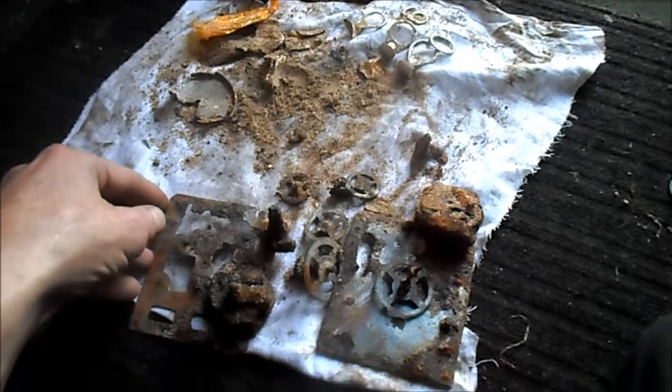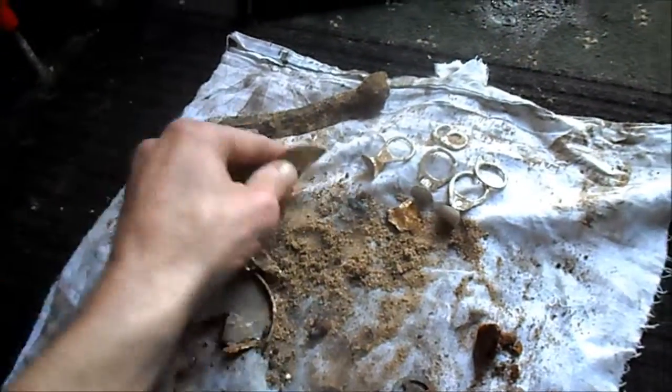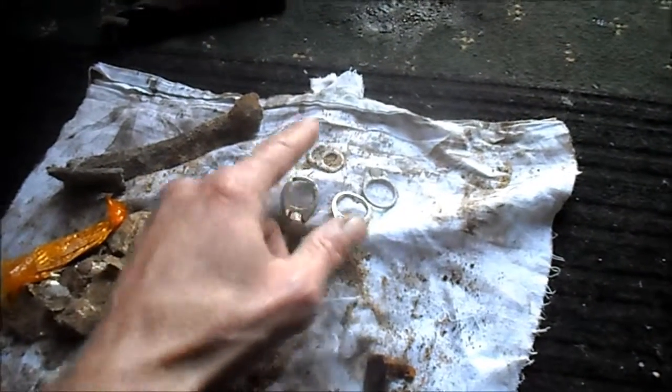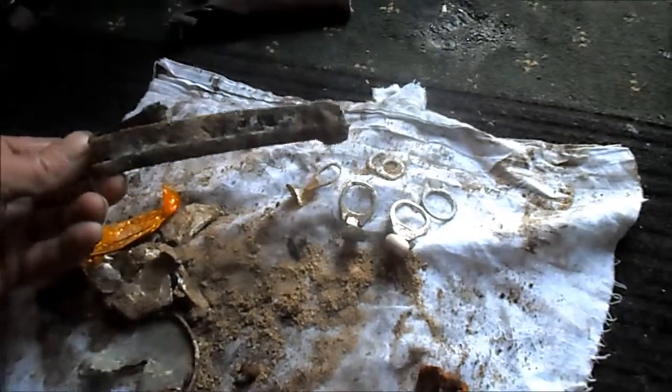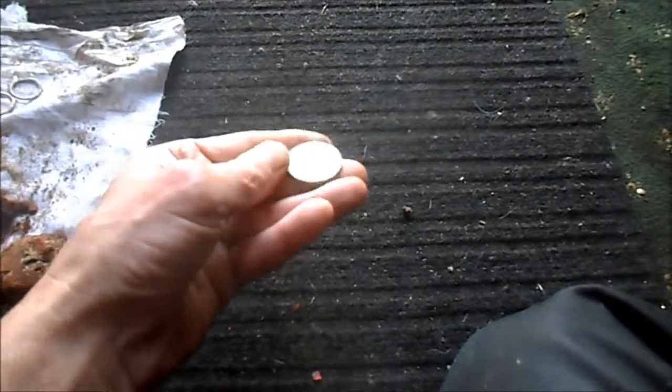Just the usual bits of can, tin foil, sweet wrappers, ring pulls from all the ages. Look, you got good variation there. Bit of alloy trim. Yeah, a load of rubbish. The only thing I kept, or was a keeper, is that old florin, 1929, George V.